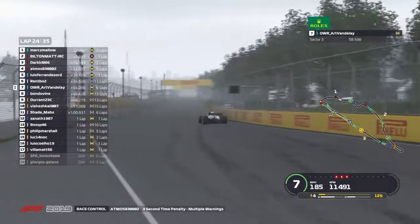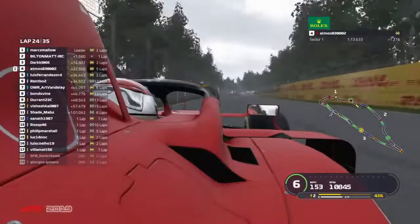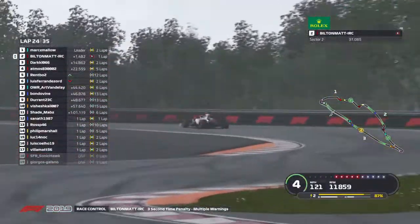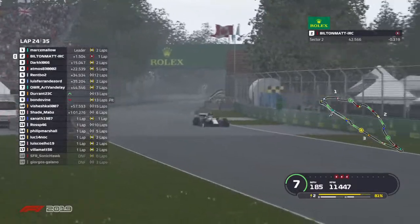Atmos picks up a 3-second for multiple warnings. Lots and lots of penalties today. The race could be won due to penalties. Bilton Matt picks up another 3-second for multiple warnings. We are seeing the penalties start to rack up with the race leaders and the cars further down.